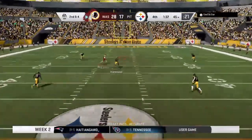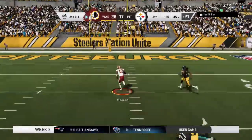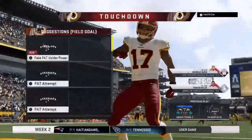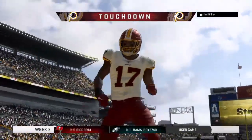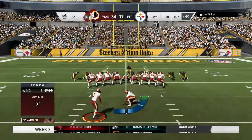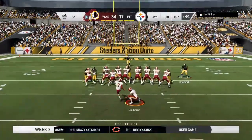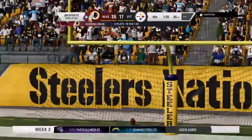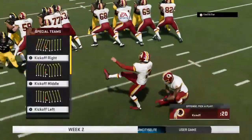Looking to throw. Frost, that's caught inside the 20. Touchdown, Washington. Terry McLaurin, his 2nd touchdown on the season. And the Redskins are able to stretch the lead out further. Looking like they're well on their way to a 2-0 start. All smiles right now on that sideline, isn't it? As well there should be.